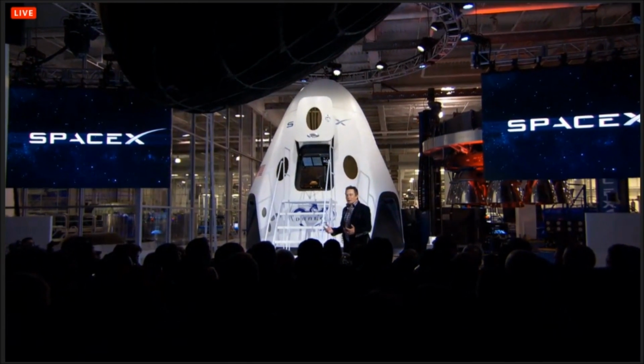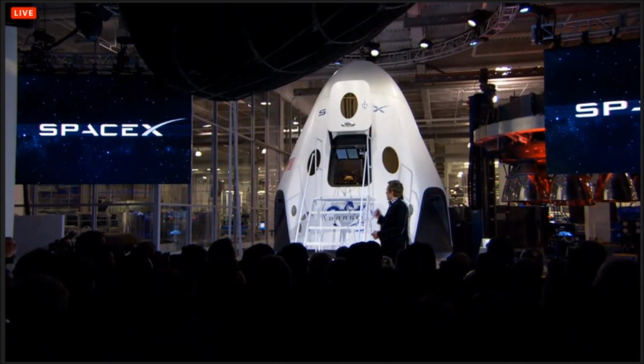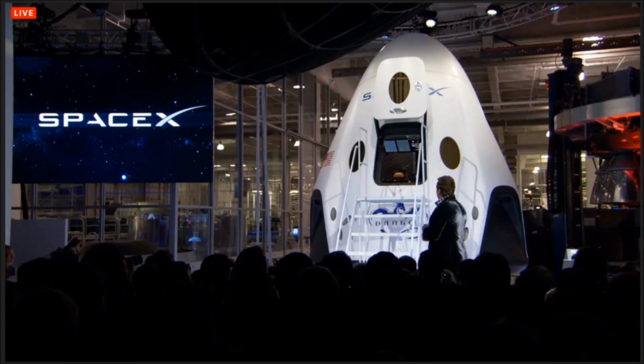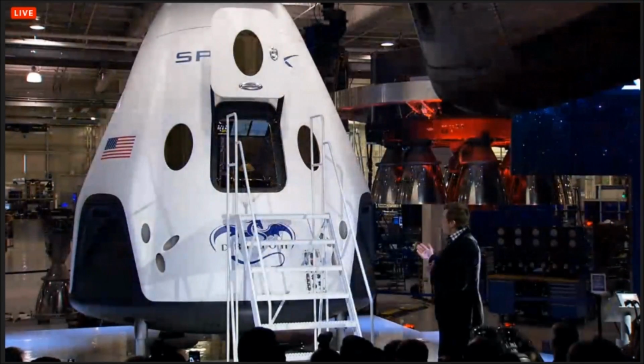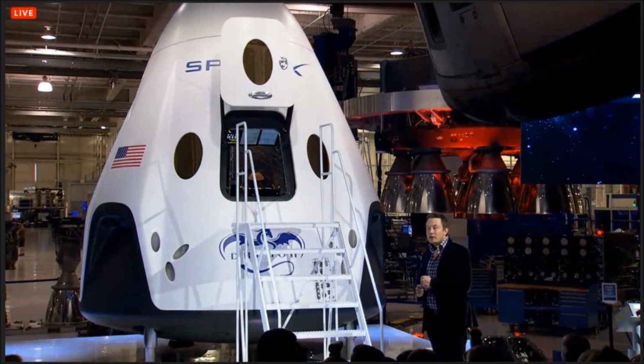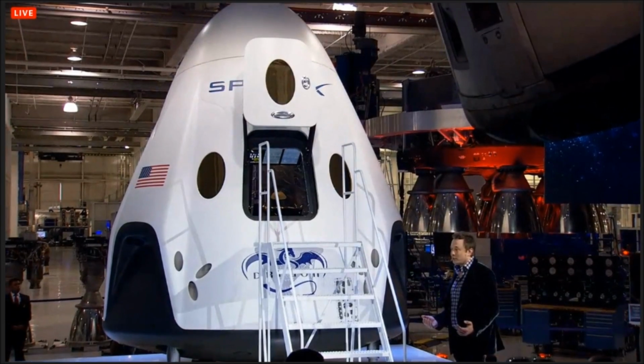So there you have it. Dragon version 2, capable of carrying up to 7 astronauts, propulsively landing almost anywhere in the world, and something that's designed, as I said, to be fully reusable. So you can fly this multiple times, allowing for potential dramatic reduction in the cost of access to space.